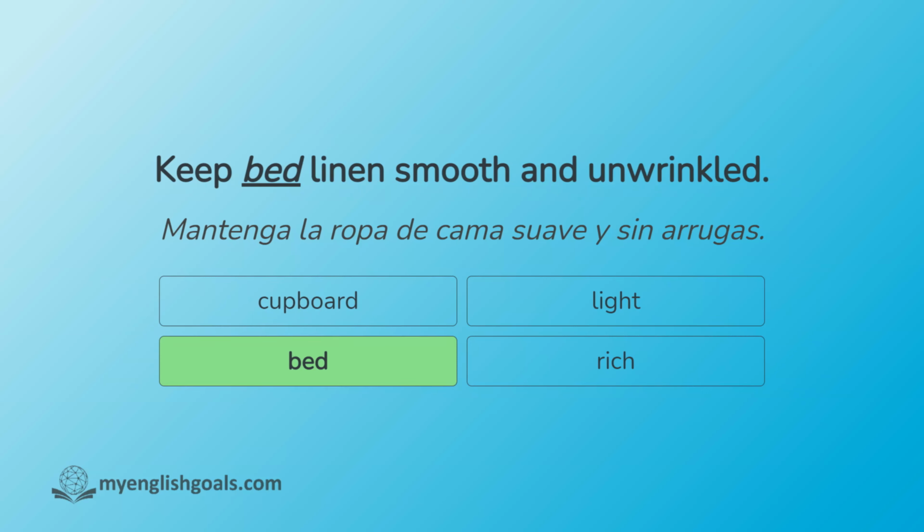Keep bed linen smooth and unwrinkled. Mantenga la ropa de cama suave y sin arrugas.